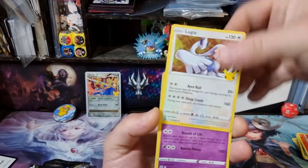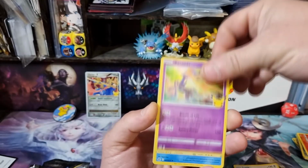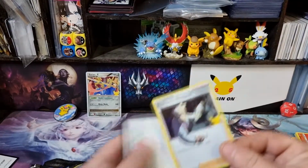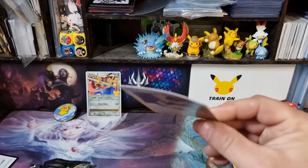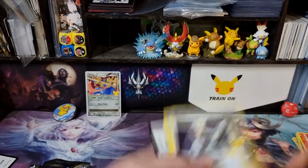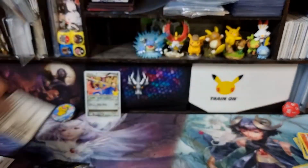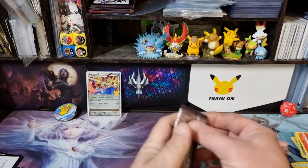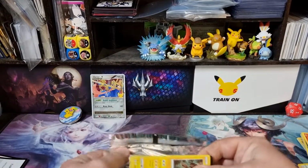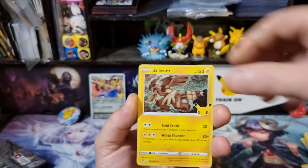So, man, this pack is pretty bent. I don't know if you can see that, but Kyogre, man, these are horrendously bent. Not truly horrendous because there's no bend marks on them. And there you go. We've only got four packs in this, so hope we get at least one, or we'll see something.